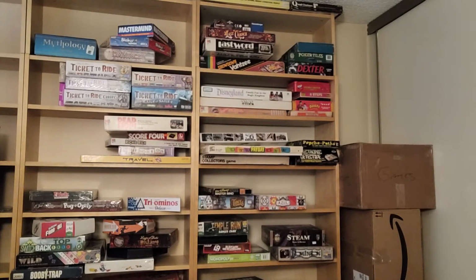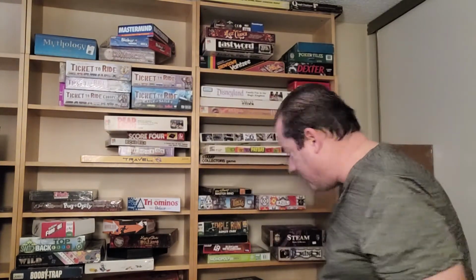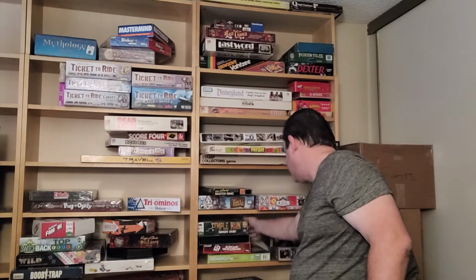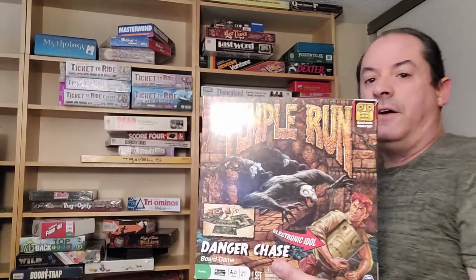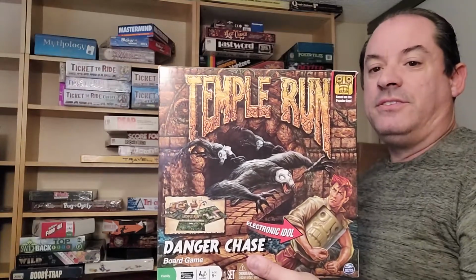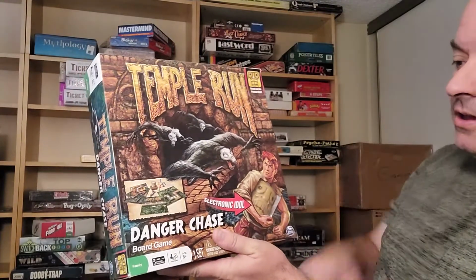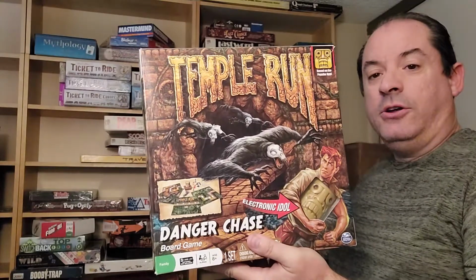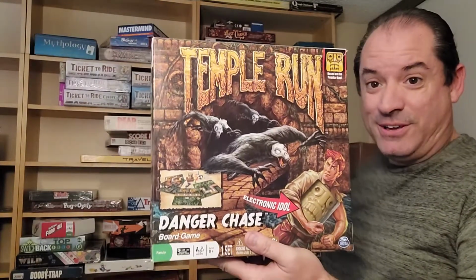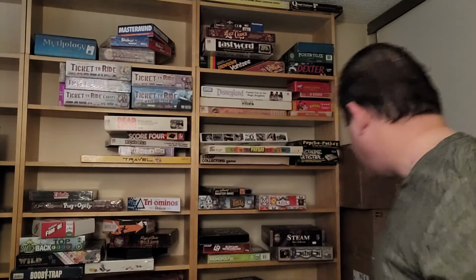Okay, I think that's all we can really fit in there. Let's get some smaller ones in there. Let's go ahead and throw in Temple Run. Temple Run is a very, very fun game. And this is the Danger Chase game. And yeah, it comes with a little tiki guy, which is really cool. It's an electronic idol that is in this game. I know Matt has talked very highly about this game, so this is a great game to have. Put that right down the side.